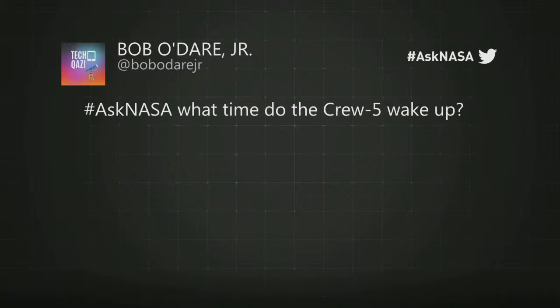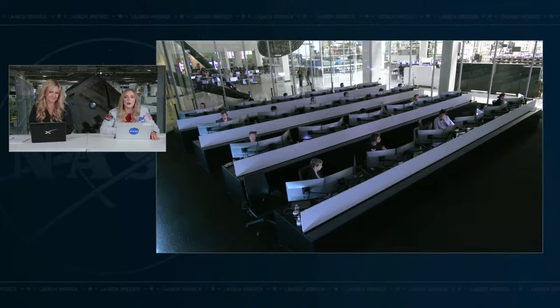All right, it looks like we do have one from Bob O'Dare Jr., who wants to know, what time did Crew-5 wake up? Well, typically, the crew has a prescribed sleep and wake cycle that they utilize on the journey uphill. But for Crew-5, they had a rest period or an off-duty time period. So they were able to get out of their spacesuits, get comfortable, and get some rest. They did wake up earlier this morning, a little earlier than expected, which makes complete sense. It's probably a little bit like Christmas morning for them. They're eager to get the day started and get docked.